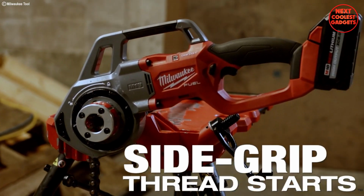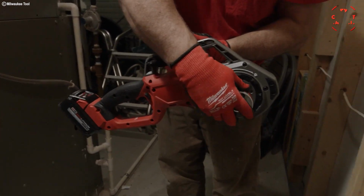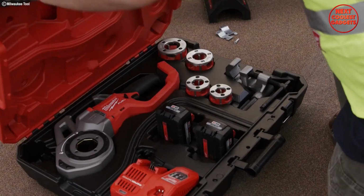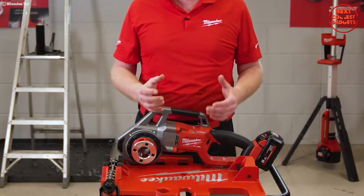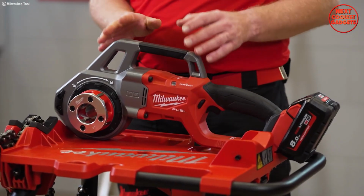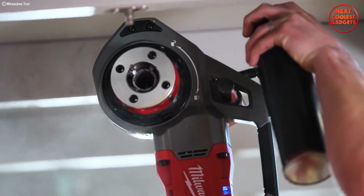The Milwaukee M18 Fuel Compact Pipe Threader features a user-friendly interface and intuitive controls, making it easy to operate for both seasoned professionals and beginners. Its lightweight design and ergonomic features provide comfort and ease of use, even during extended work hours. The tool's durability and reliability make it a long-term investment for any professional in the industry. With the Milwaukee M18 Fuel Compact Pipe Threader, you can complete pipe threading tasks efficiently and accurately, saving both time and effort.